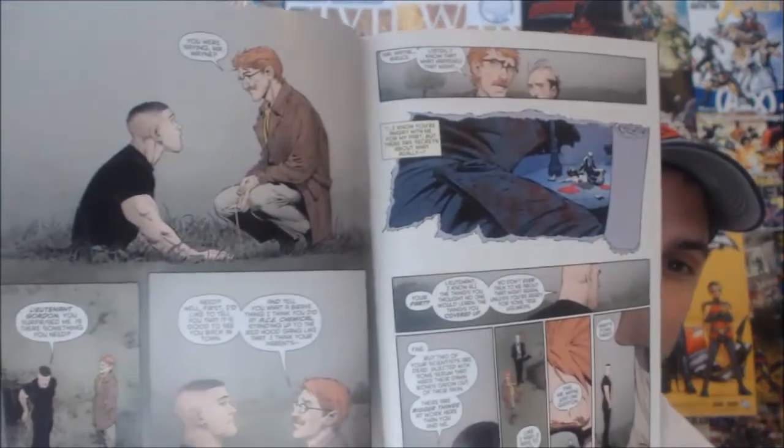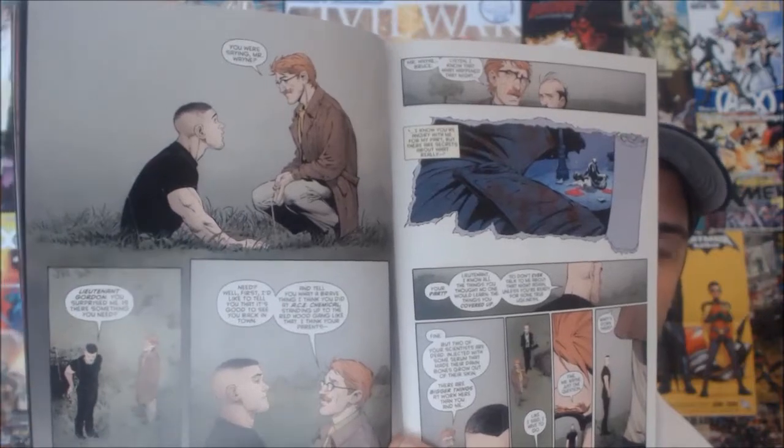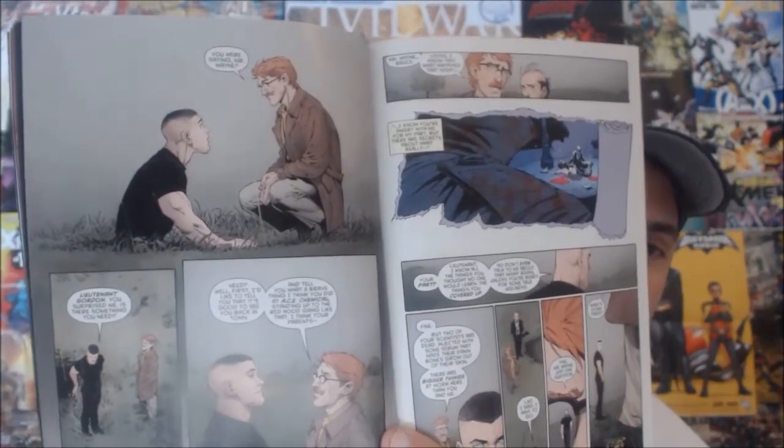But the best part of this issue is when you come across Commissioner Gordon and Bruce, and when they meet each other here. And Commissioner Gordon winds up saying, hey, you know what?